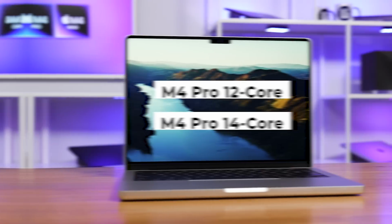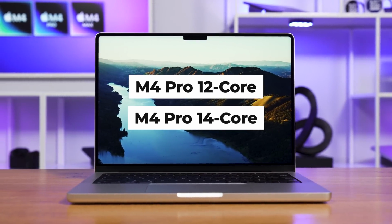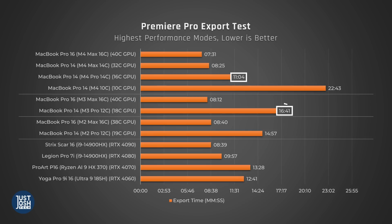Those laptops will perform similarly as I showed you, and they do have that 2-fan cooling solution. When it comes to the M4 Pro MacBook Pros, these are the most improved this year. Huge boost in performance, surprisingly so for creative tasks like video editing.